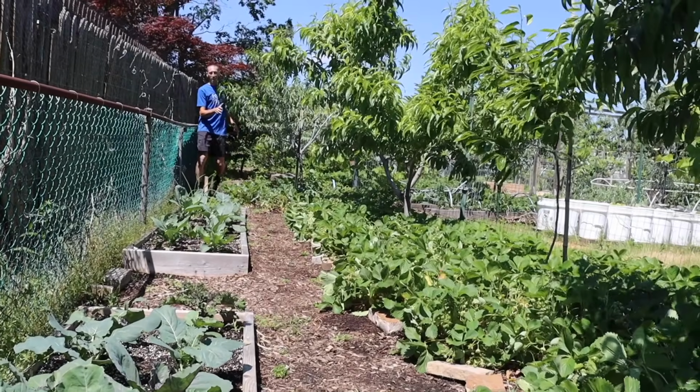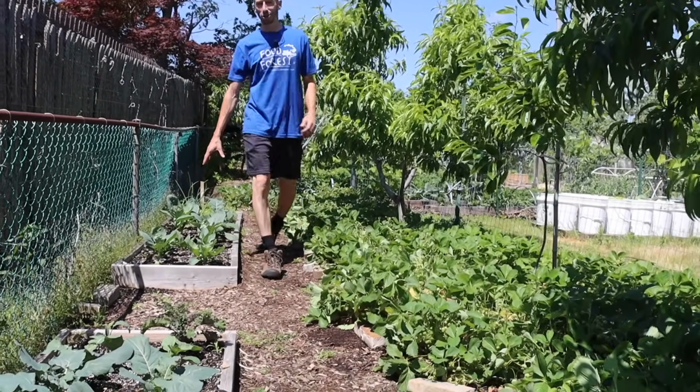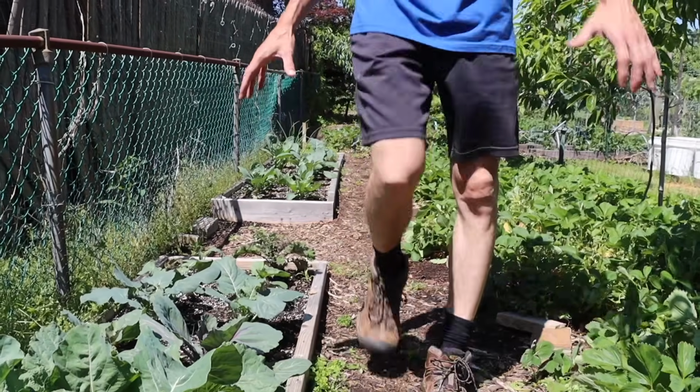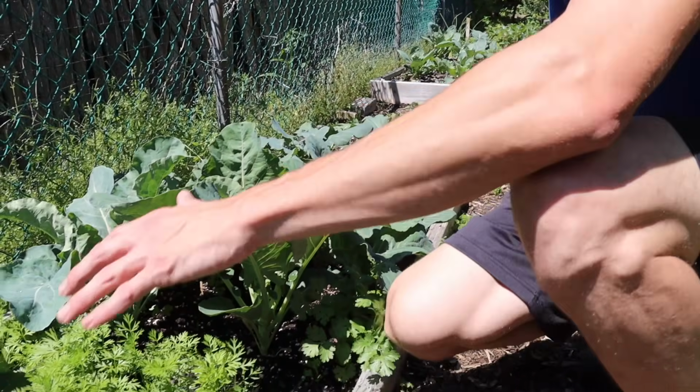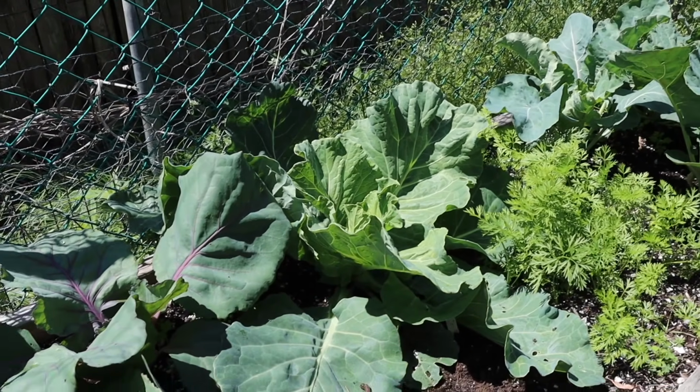Let's check out this alleyway where we have a bunch of peaches growing, strawberries, and a whole line of brassicas. First, let's check out some of these brassicas here. As you can see, I've got a lot growing, and I love this section of them. They always seem to do relatively well. They get a lot of early sun, and the brassicas seem to really love that.